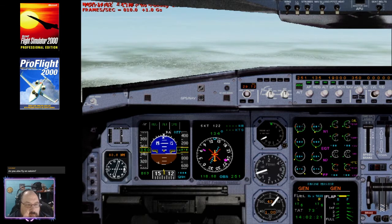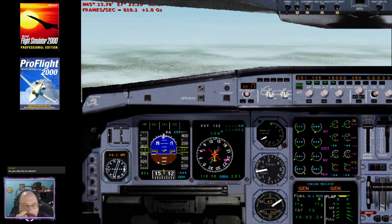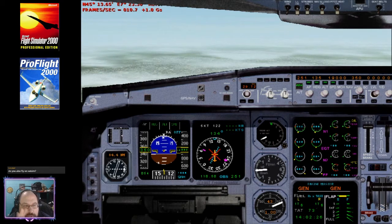Looks like we're sitting on an average of 10 frames per second. It's bouncing between 9 and 10.